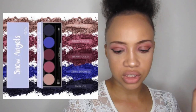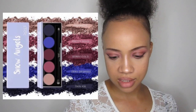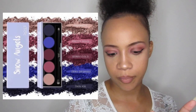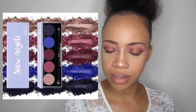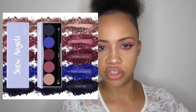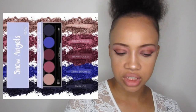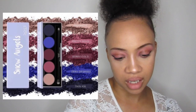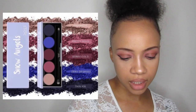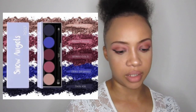But let's just forget the actual theme of it and focus on the colors. I really like the shades. I really do. I do wish there was a brown in there. If they had made this a 6-pan instead of a 5-pan and put in a transition brown, I think this one would have been perfect. But I guess you can't always have the full spectrum of everything. This is more about the colors rather than transition shades. And I guess you can use that pink as a transition shade if you're using the more mauvey kind of shade, that berry color. I don't know. I do like the palette. I just don't think that is Snow Angels.